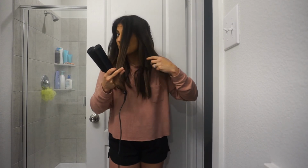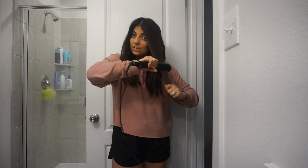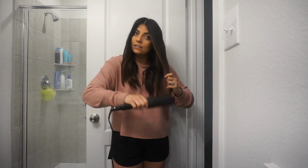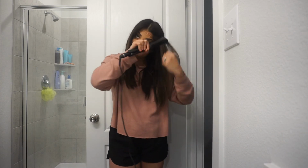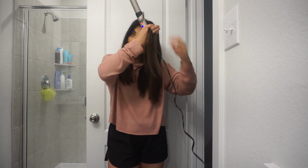take the ends, and what I should have done was grabbed a ponytail, and that way I could pin all of my other hair back so it doesn't get mixed up with it. But this is such a small amount of hair that it's really not gonna make a difference. So, and then we are going to do the same thing over here. So we are almost done.